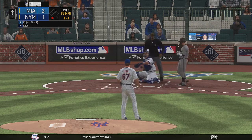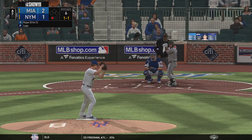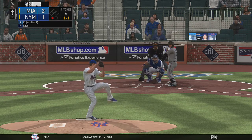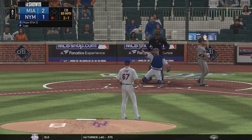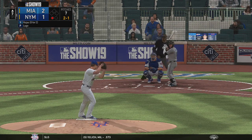And a good job to lay off the fastball. They're close, but it's 1-1. Breaking ball that time that misses out of the zone. We're in the 7th inning now of a pitcher's duel. 2-1 our score.